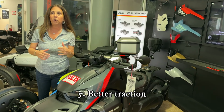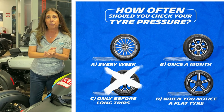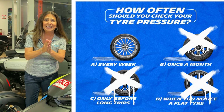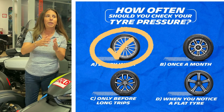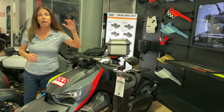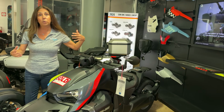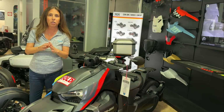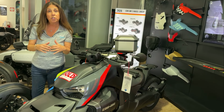So it is something you want to do often. Now, I know you're not going to do it before every single ride, but at least do it once a week. Make Saturday morning your time when you check your tire pressure. If you haven't been on your vehicle, on your motorcycle, on your Can-Am for a while, one of the first things you should be checking is your tire pressure. It makes a huge difference.